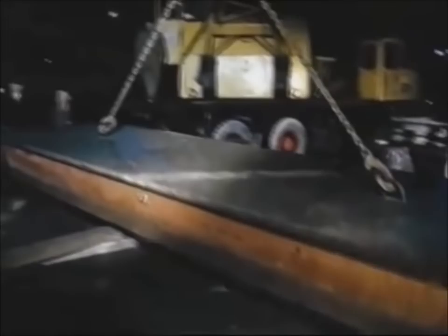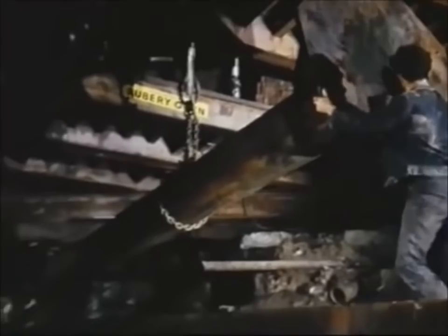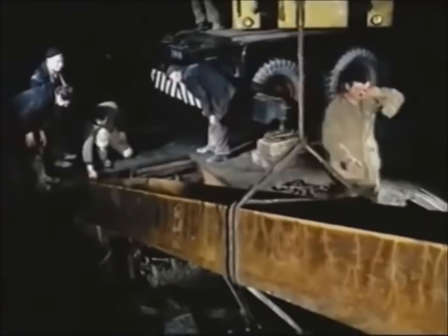The job was to get columns and girders down through small openings made by lifting sections of the umbrella. The columns and girders were to support the new roof and carry the roadway. The columns are 23 feet long. They were awkward loads to handle in the confined space. The girders, up to 35 feet, weigh up to 9 tons each.